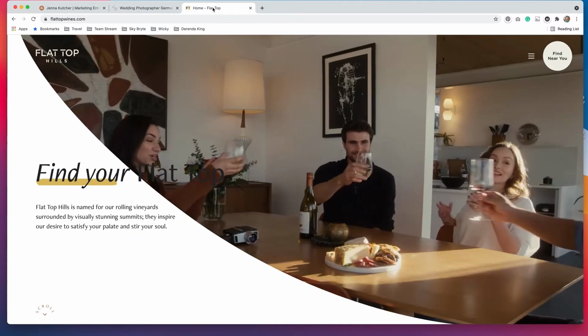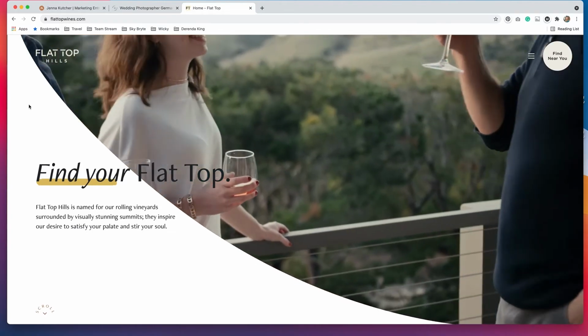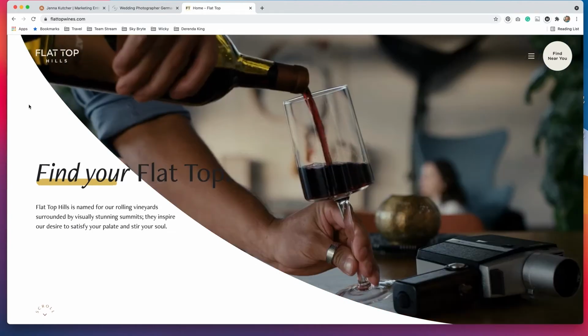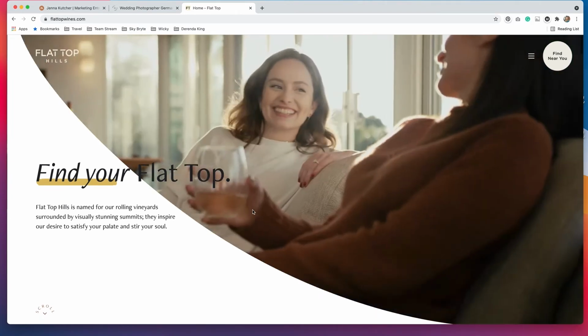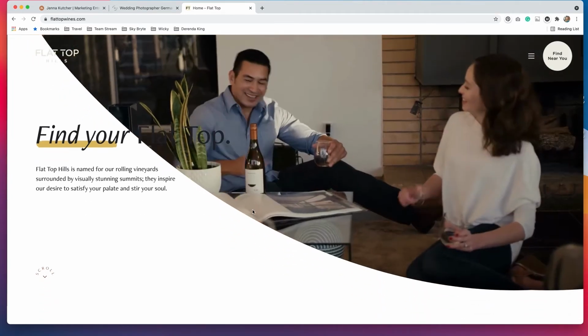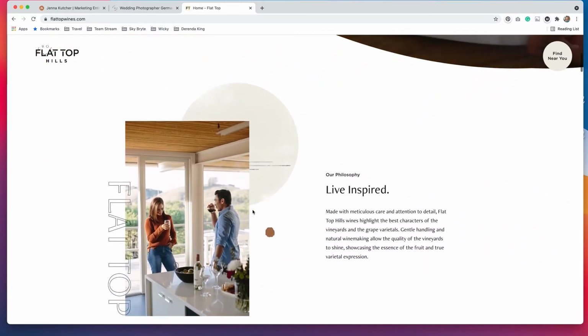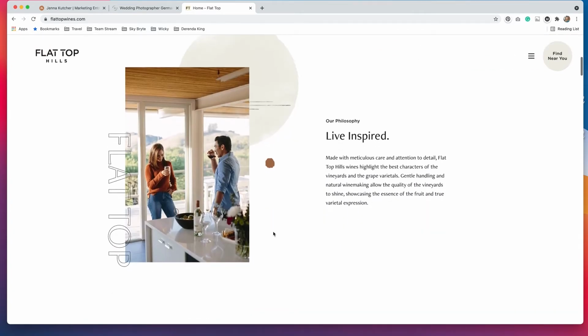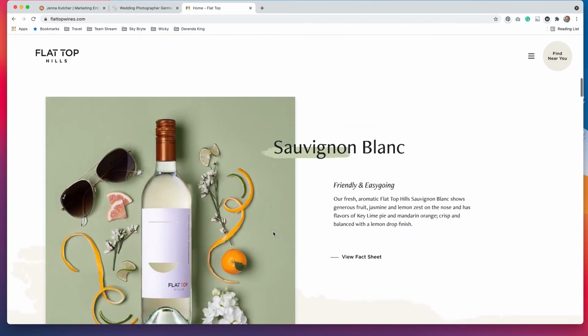So I think that the way that they overlapped certain areas made it look really nice. The third example I have regarding overlapping is this website for Flat Top Hill Vineyards. I like how the text cuts into this video that they have, and when you scroll down the page, they kind of do some similar stuff with overlapping the text on the image and on the background. I think it just looks really nice, and it makes the layout way more interesting.